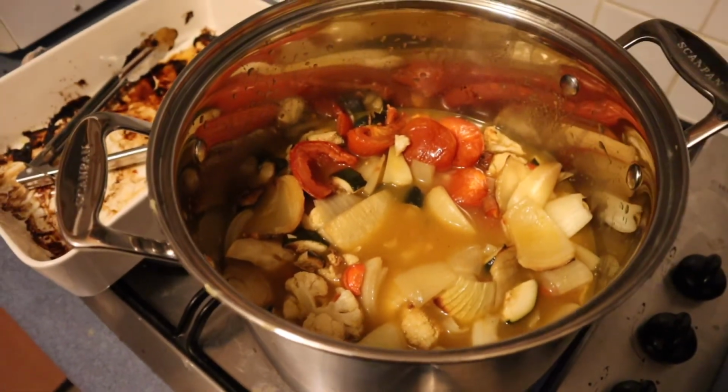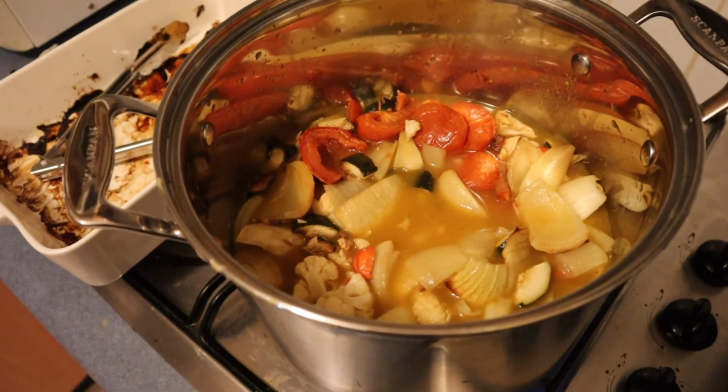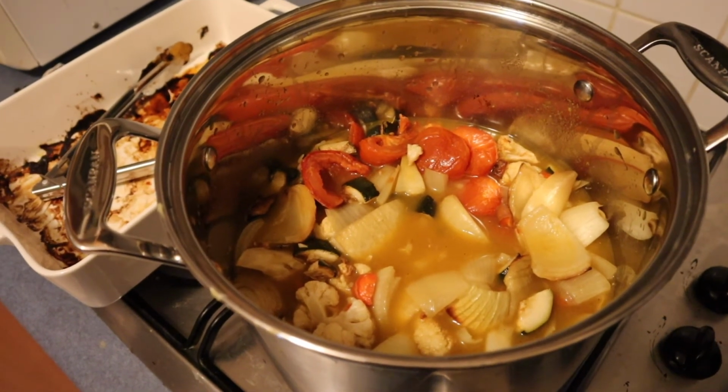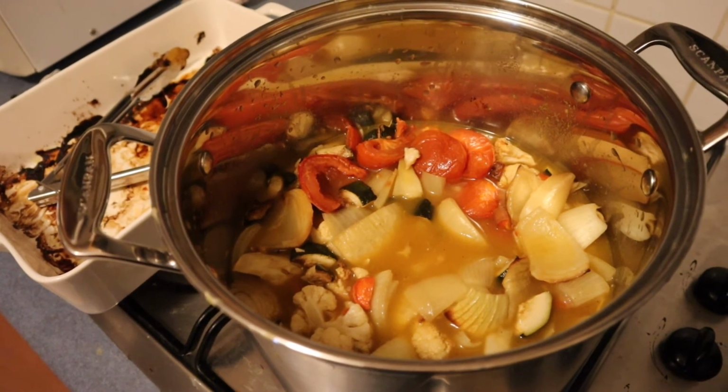So I feel like in the last couple of days I've achieved quite a lot in the afternoons, just trying to make big batches of food that I can come to whenever I need food and can't be bothered to cook, which is very, very often.